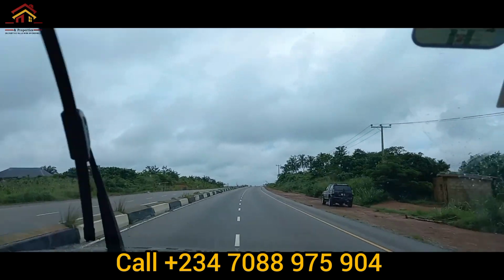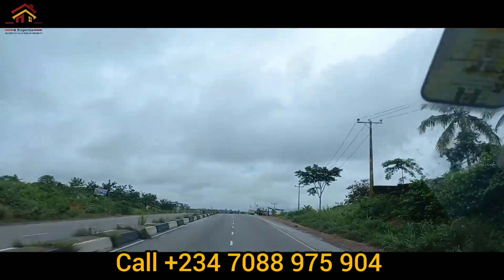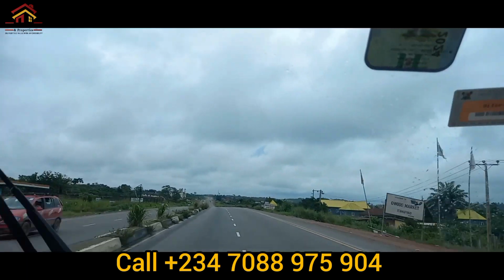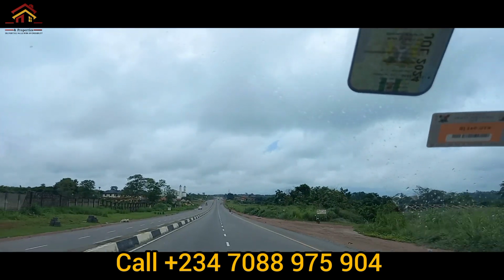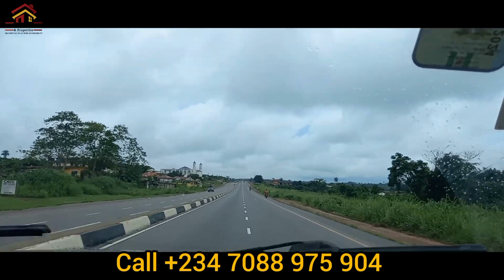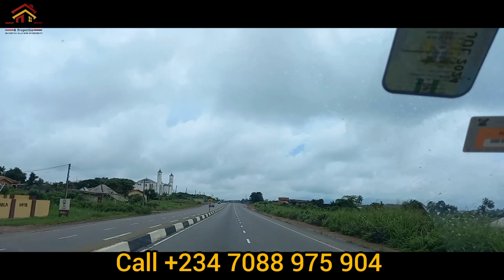So we are still heading normally from the toll gate. If you watch my timing all the way from the toll gate to the site, you can exactly determine how many minutes it takes by yourself, because I'm just doing it exactly how it is. So wherever you are, you can exactly know how to get to the property, how the road network looks like, how the environment looks like. And that is exactly why I'm doing this video for you.